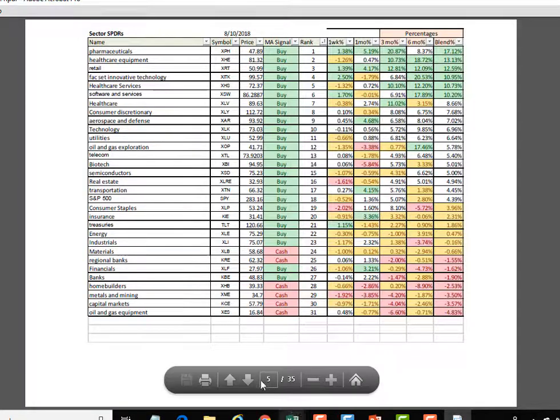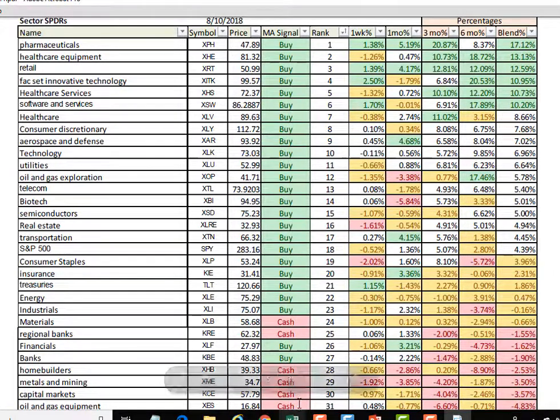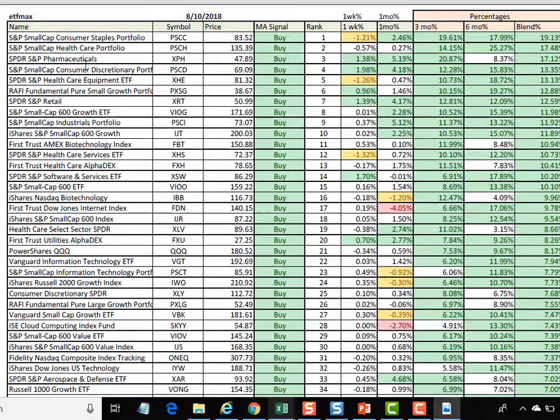In the sector spiders, still dominated by the buy signals, with most of the business sectors above their 4-month moving average. The leaders continued to lead: pharmaceuticals, retail, innovative technologies. Treasuries again had their little bump. In ETF Max, pharmaceuticals, consumer discretionary, some retail, some small cap growth looking reasonable as momentum follow through plays.